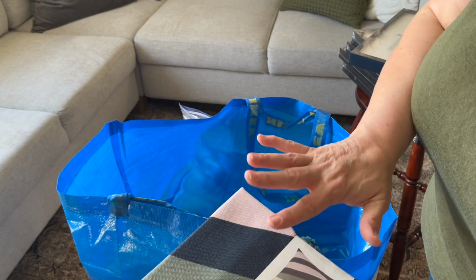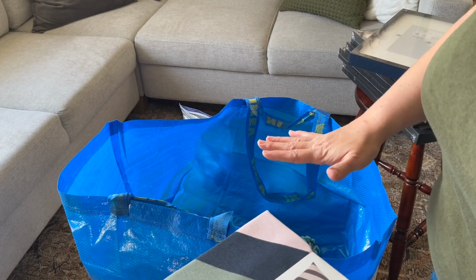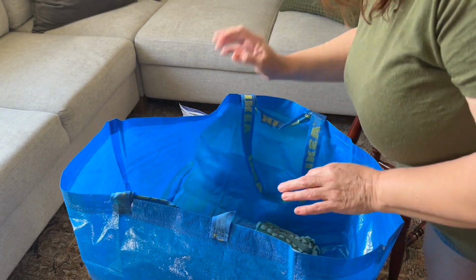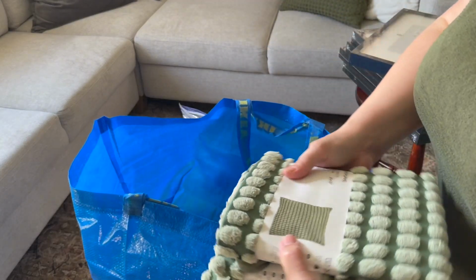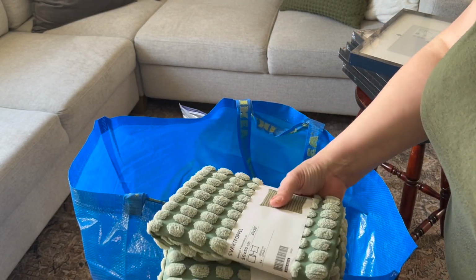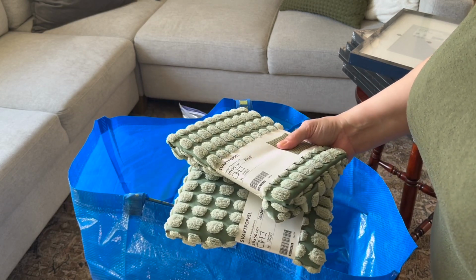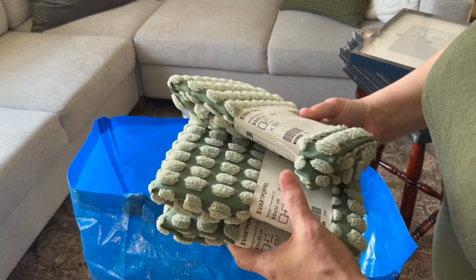So I think that's going to look really cute to bring other colors in too, because I'm trying to get away from gray and go more greens. And then I got these because I thought these were adorable. But then when I got home and looked at my chairs, we're going to hold them up to the chair and see how they look. It doesn't need to match perfectly, but I want it to kind of, because it's going to be on the sofa. I'm going to show you.